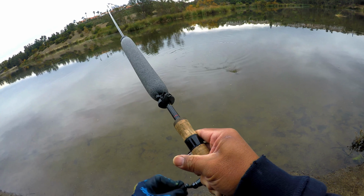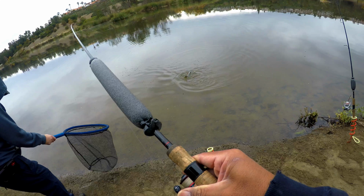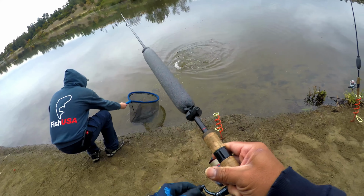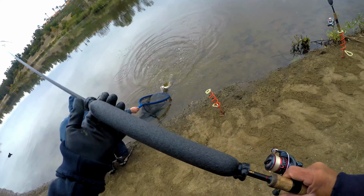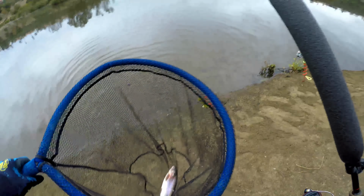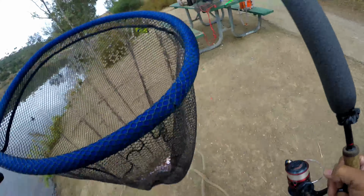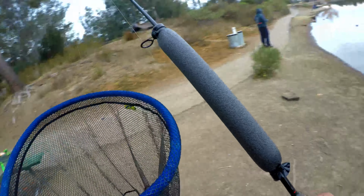It's a dinker. It's a DFG trout. Skunk is off, baby. Thank you. Oh, I need to get my stringer.